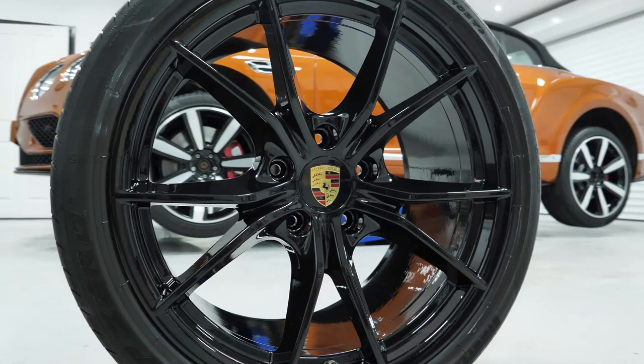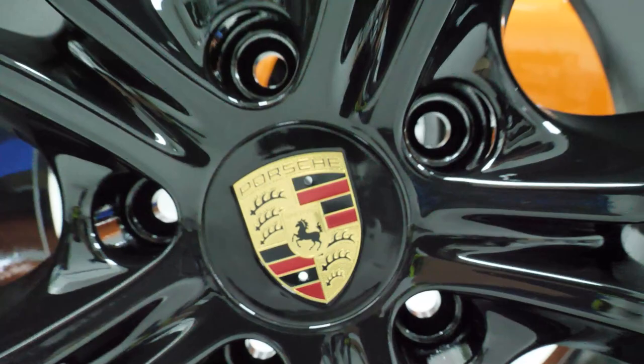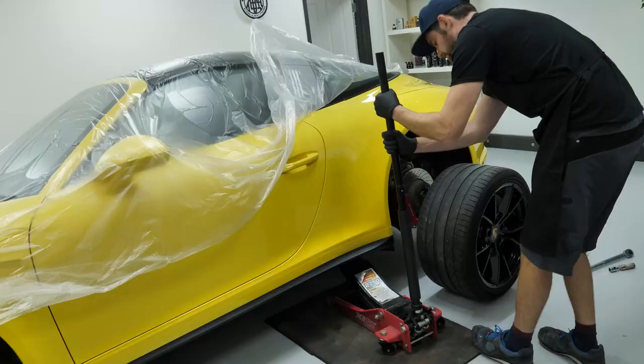So a day and a half I spent on the Bentley. I had the wheel returned from refurbishment from PB Powder Coatings for the Porsche, another excellent job. One or two final details and we can start to look at the after footage.